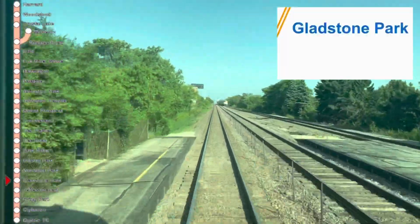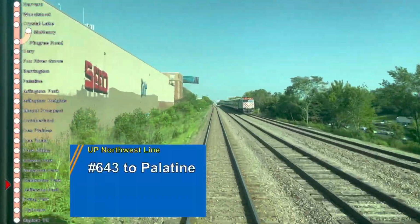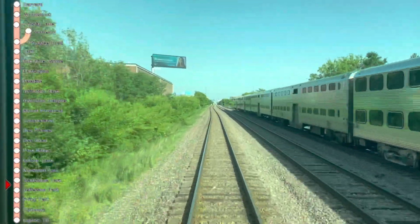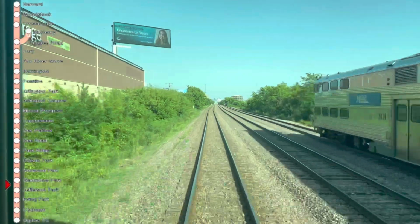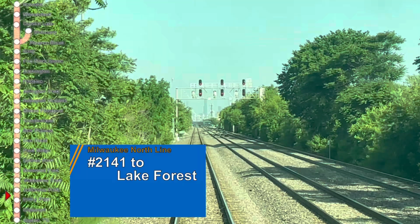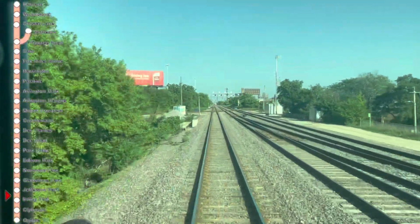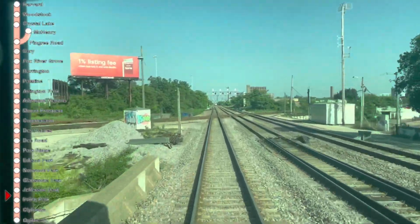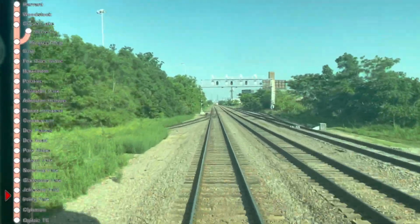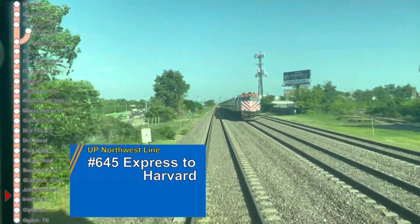Like I said before, there are a few stations that this train skips, Gladstone Park being one of them. Overall, the UP Northwest line has pretty good service, but there are some stations where trains will only stop at certain times of the day. Shortly before Irving Park Station, our train crosses the tracks of the Metra Milwaukee District North Line, tracks that are also used by Amtrak's Empire Builder. We are now approaching Irving Park Station. Together with the previous Jefferson Park, these two stations offer an interchange with the CTA Blue Line.